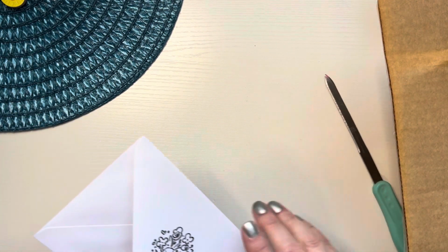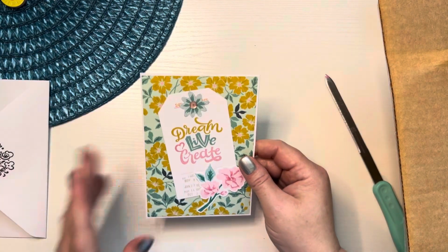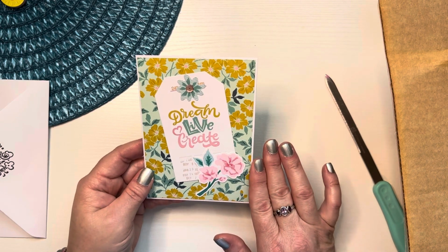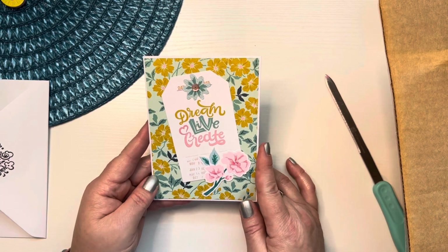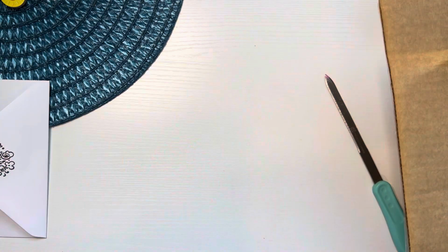I'm so happy to have met some of you ladies on here. Just terrific people. Look at this beautiful card she has made. Oh, isn't this gorgeous? All different dates on here. Isn't this so pretty? Dream, live, create.